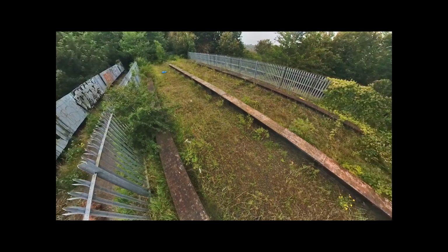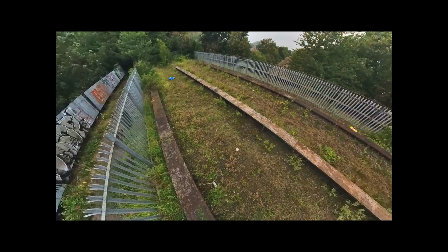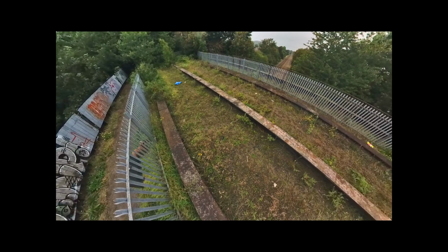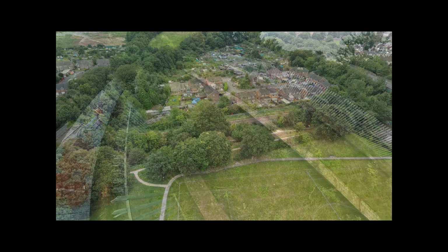Not much remains of the original track furniture, so a pedestrian bridge is a welcome sight. In fact, one of the things which caught my attention about the whole track bed within the city was the security and the inaccessibility of it. The vast majority of the track bed is firmly behind security fencing.